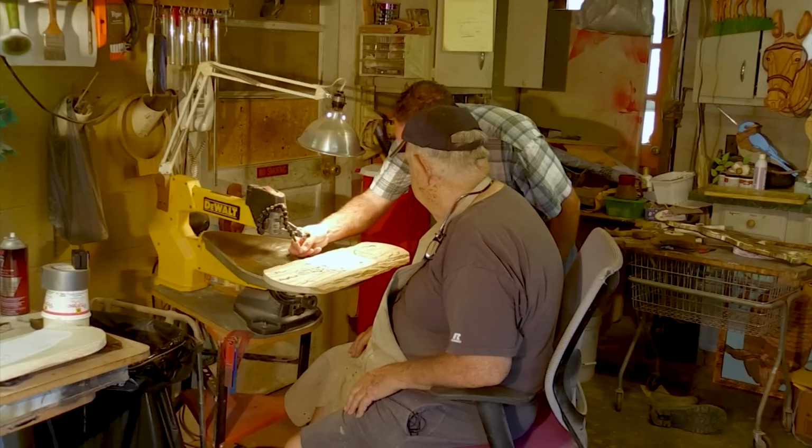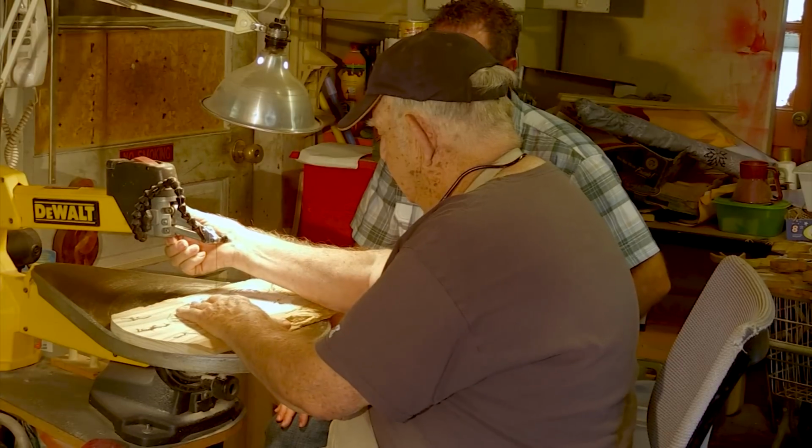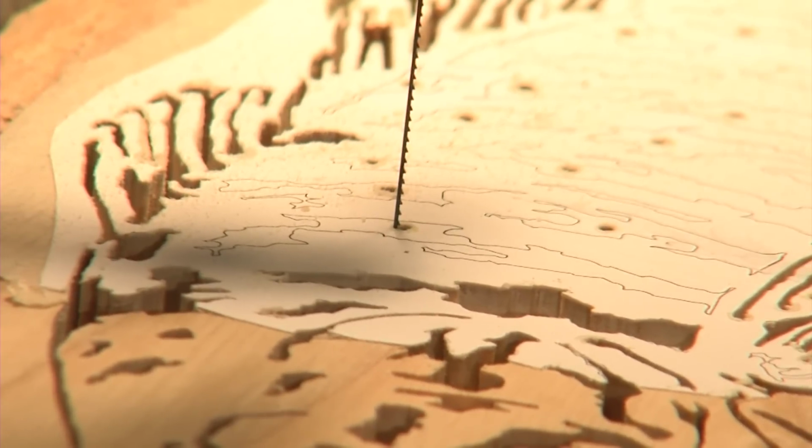A scroll saw. Look how little that blade is. You said you even used smaller ones than that? Oh yeah. Put the blade through, push it in there, and tighten it up down here. It's ready to go, huh? Ready to go.